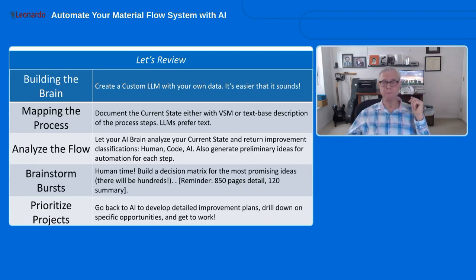And then we're going to try to prioritize what are going to be hundreds of opportunities, most likely, for Kaizen type projects, right? Kaizen events or improvement projects, and prioritize them to get the most bang for the buck. In other words, find the lowest hanging fruit. And so a reminder, AI generated 850 pages of detail. We asked it to boil it down to a summary, which ended up being 120 pages. So still there's a lot to go through. And this is primarily a human activity. You could ask AI to provide some recommendations, but I think it's something you want to do yourself.